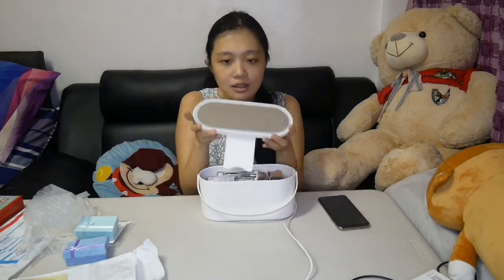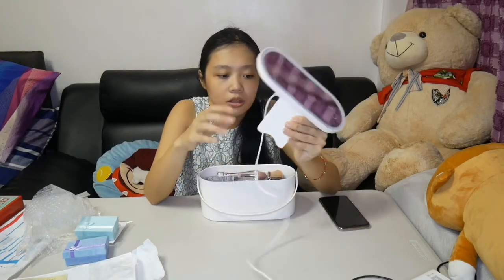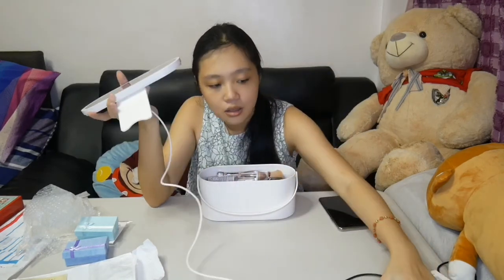And voila, there's the light. So you could take this off too. You don't have to bring this, it's a chargeable mirror. But if there's no battery, you could charge it with a portable. So you can make it stand like this also while doing your makeup.